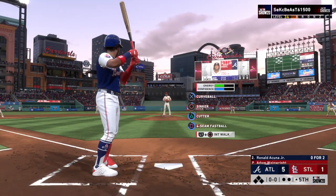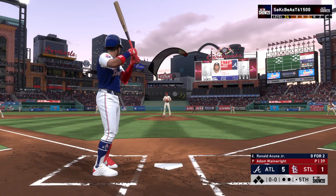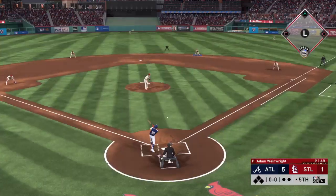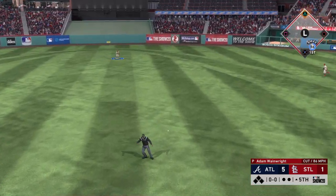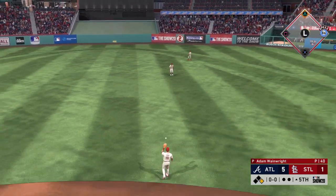Ready for another shot now. Ronald Acuna. Third trip to the plate for him here tonight. 0 for 2 at this point. First pitch of the at-bat on its way. Back up the middle. And that'll get on by into center field for a leadoff single.